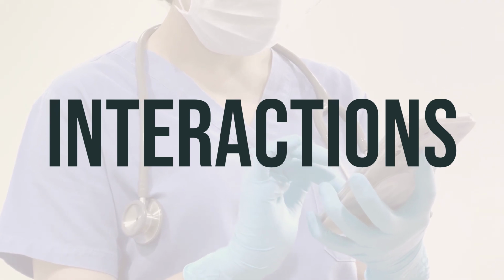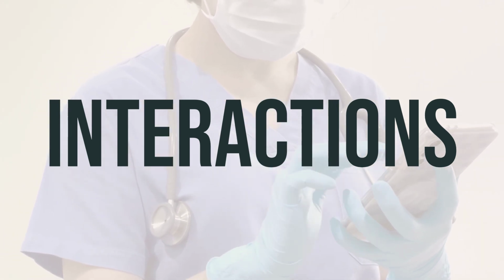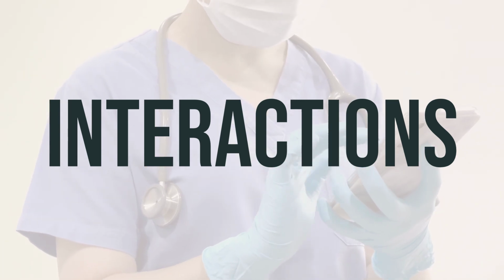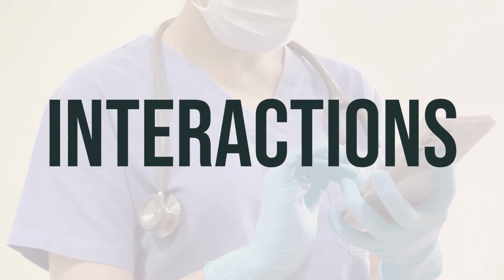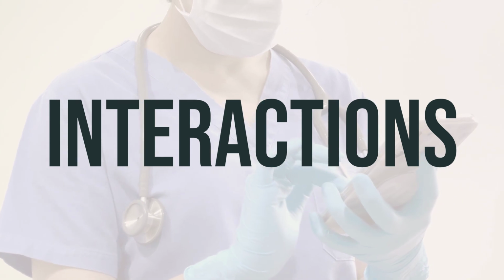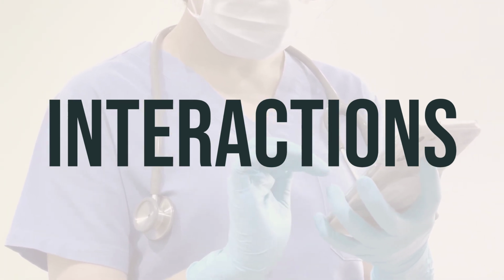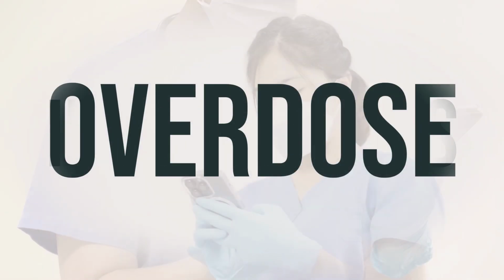Do not use this medication with other medications that contain gabapentin, including gabapentin and acarbol. Additionally, this medication may interfere with certain lab tests, potentially causing false test results. Make sure lab personnel and all your doctors know you use this drug.